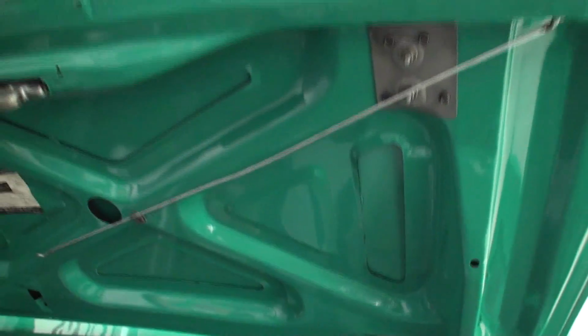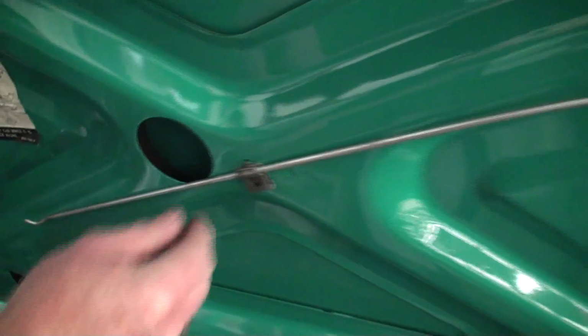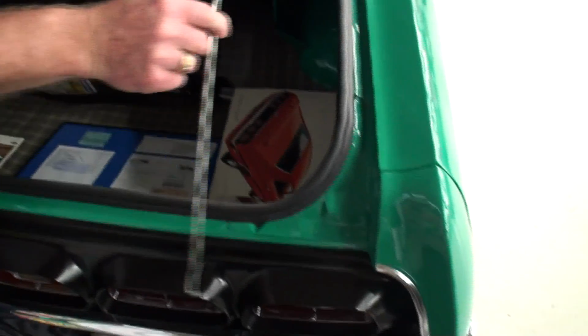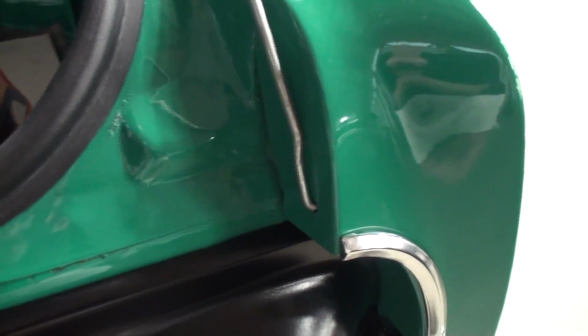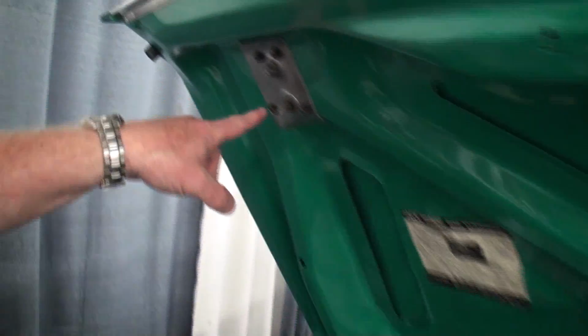Look at the overall condition of this trunk. Can you show what this is? Absolutely. Look at this, like the Boss Mustangs, the Boss 302s and the Boss 429s. These cars came with a prop rod, and you can see how the rod bends, how it bows, because there's so much weight on this trunk lid. You can see the original brackets that hold the spoilers.